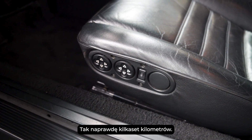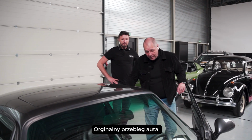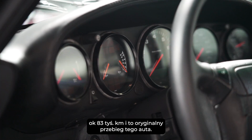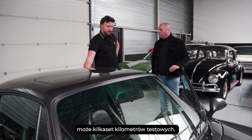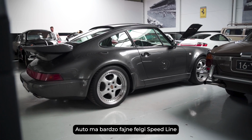What's the mileage? In principle, it's a few hundred now. Originally, the car has, if I know correctly, 83,000 kilometers on it. But since the car has been totally rebuilt, it's actually a few hundred test kilometers that are on there. Yeah, it has some nice Speedline rims on it.